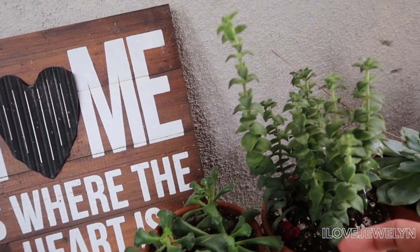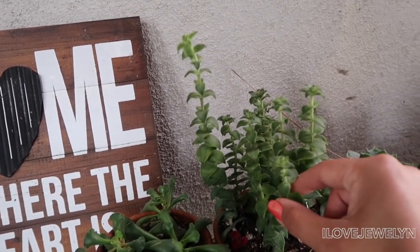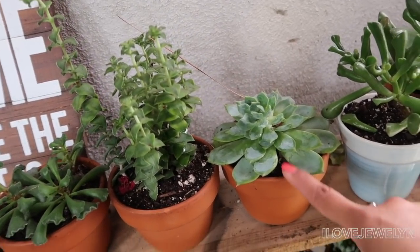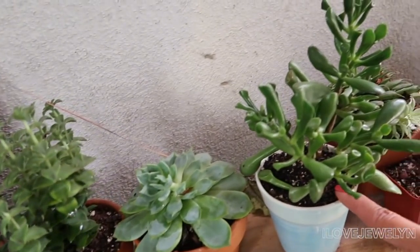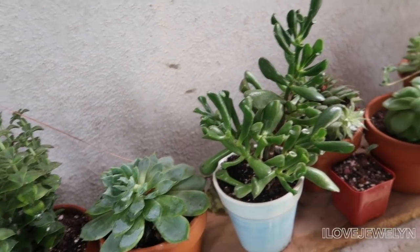And then here's a string of buttons that I want to say I got from my Los Angeles flea market. I don't know how I remember these things. I will try my best. Another echeveria, which I probably got from Las Vegas as well. This is my favorite style of planters. And then here's another Crassula galloon, which I probably got from Las Vegas over 2 years ago.